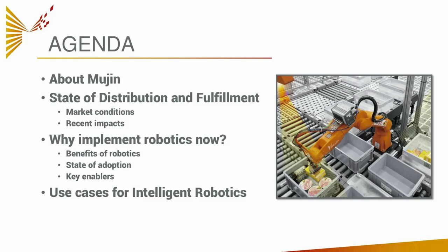What are the benefits of robotics? Where is the state of adoption within logistics operations? And what are some of the key enablers that are allowing companies to use robotics in new ways and in better ways? And then we'll wrap up with what are some of the use cases for intelligent robotics. So that's the main focus, and then at the end we'll have some Q&A.